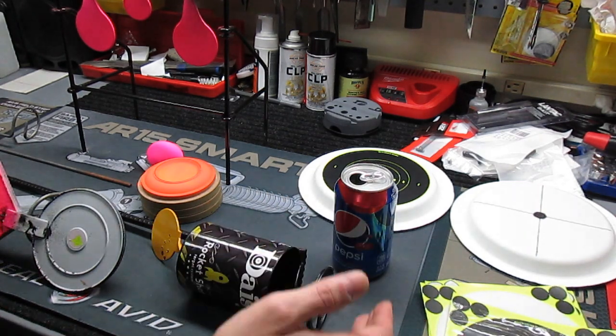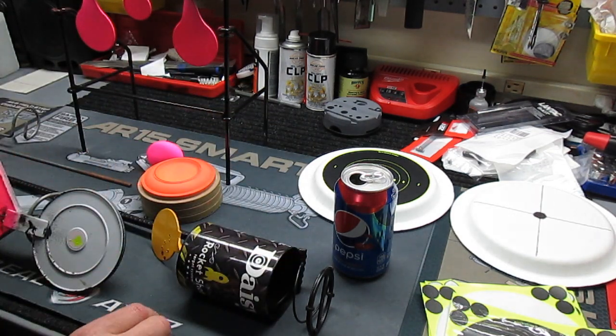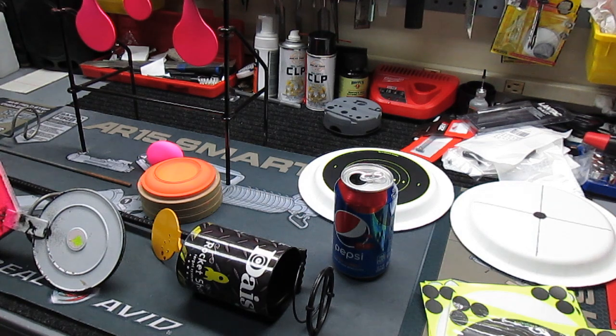But I found a key to getting people interested in shooting is it's got to be fun. If it ain't fun, don't nobody want to do it. Who wants to do anything that's not fun? You know what I mean? Especially not somebody new getting into something and their first experience is, this ain't no fun.